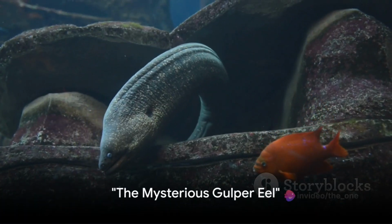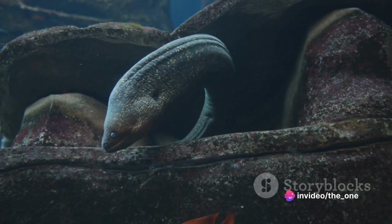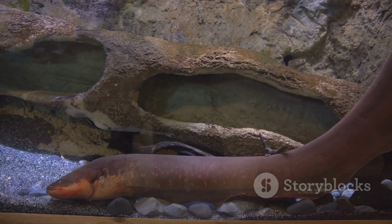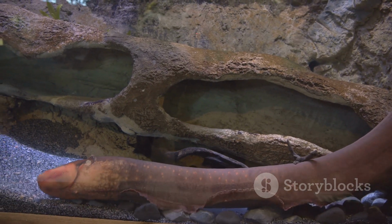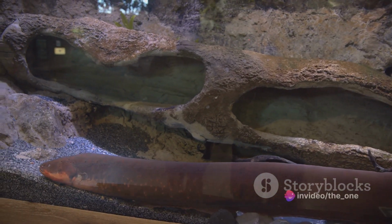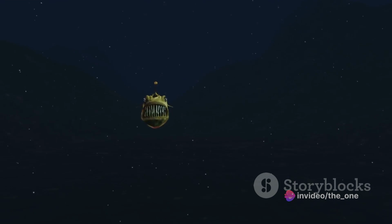Ever wondered if aliens exist? Well, they might be closer than you think. In fact, they might be swimming right under your nose, or boat, as the case may be. Now picture this, a creature from the deep, dark depths of the ocean, with a head that's all mouth, and a body that's more like a long, thin snake. This isn't a figment of your imagination, but a real-life swimming enigma known as the Gulper eel.